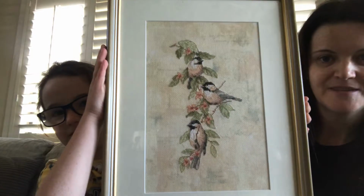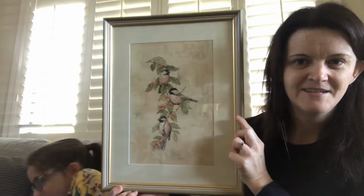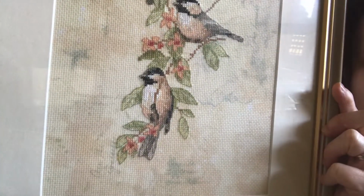As with most videos, I always like to start by showing one of my previous finishes. So I'm going to show you one I finished, oh gosh, it must be about 2004, maybe 2005. I have no idea. It was a kit I got at a craft show in Sydney, and I've since had it framed, so this is it. If I bring it up closer, I guess they're finches. I don't know what sort of birds they are.